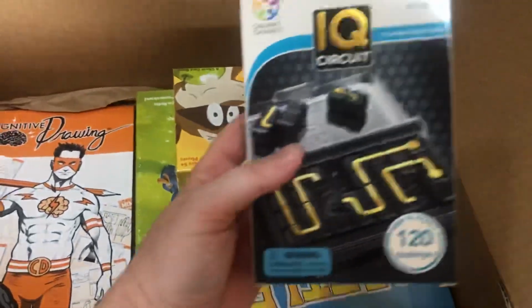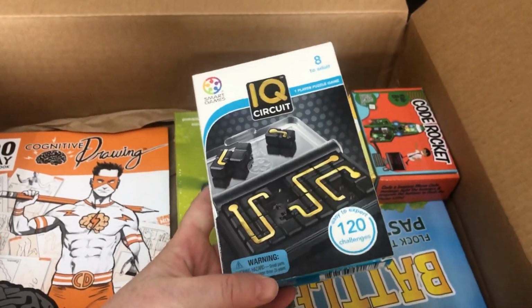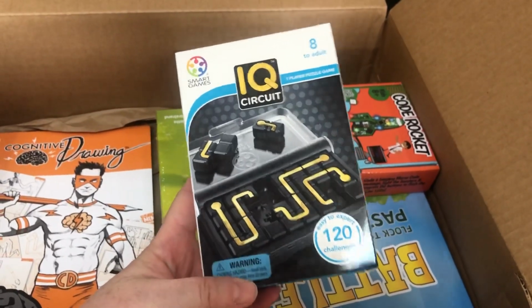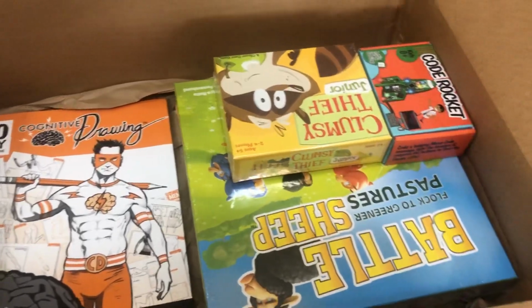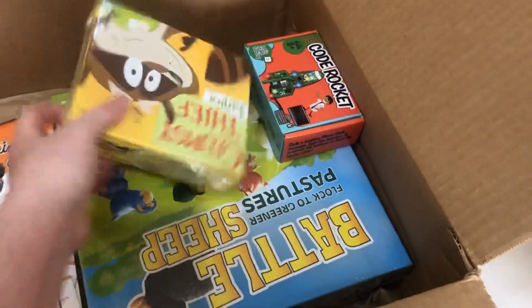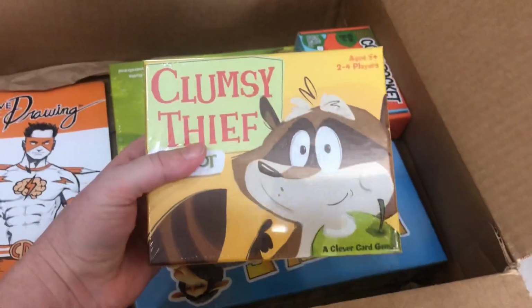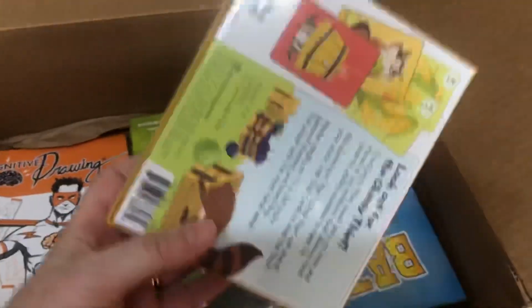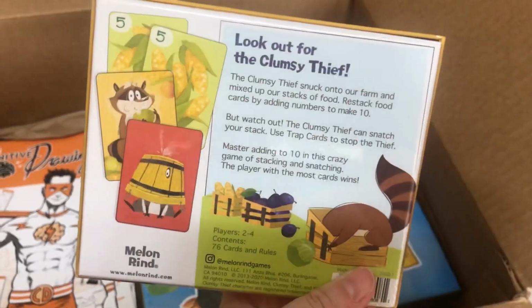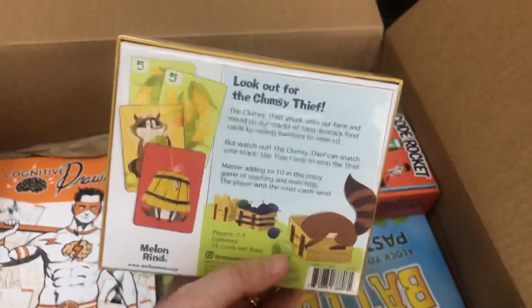Okay, we've got IQ Circuit, also by Smart Games. This is ages 8 to adult, easy to expert, 120 challenges. That looks cool. We've got Clumsy Thief Junior, ages 5 and up. This is 2 to 4 players. I can play that because it's 5 and up, and I'm 5. So this is something we can play together.